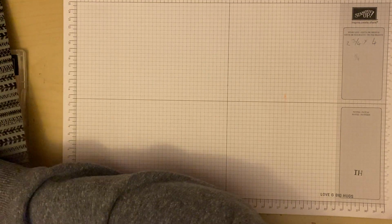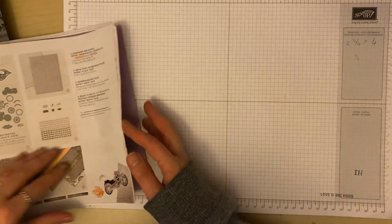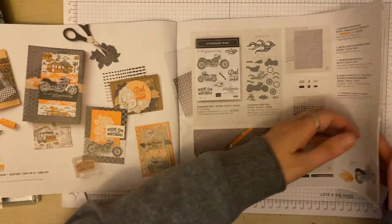So there we go. I think that is everything from this catalogue that I've purchased so far.